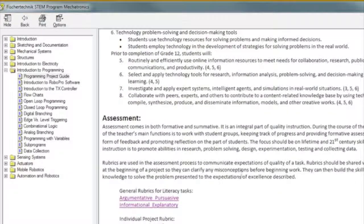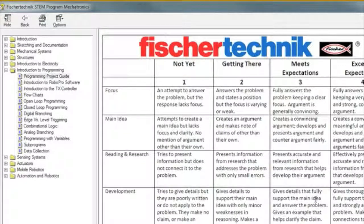Now, as we go down here, then we have the assessment. Of course, this is where it spells out how the student performance is going to be assessed. For example, looking at the general rubrics for literacy here, some of the things that might be spelled out, for example, looking at how well students deal with the main idea. Not yet would be attempting to create a main idea, but lacking focus and clarity. No mention of argument other than their own. They're getting there if they create an argument that makes note of claims other than their own. Meets expectations when they create a convincing argument, develops and presents argument and counter-argument fairly. Exceeds expectations when they create a convincing and meaningful argument, develops and presents argument with counter-arguments fairly and fully.